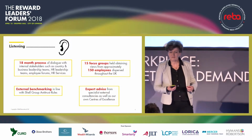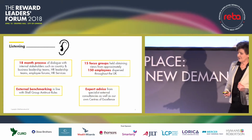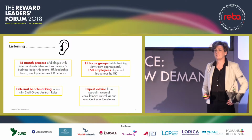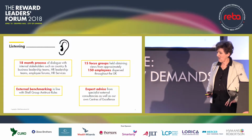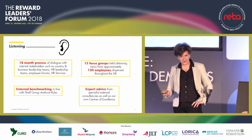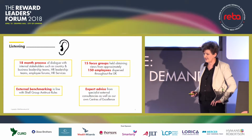We also looked at best practice in the external market. We benchmarked, and as I said, had very extensive dialogue with our business leadership teams and our HR leadership teams. And we looked at everything from an end-to-end perspective. So as well as looking at the policy, looking at the benefit design, we looked at actually how it could be administered and implemented.